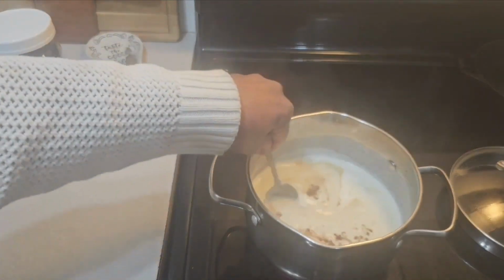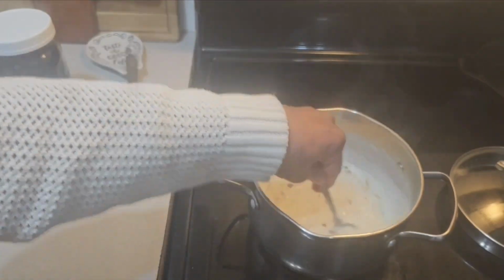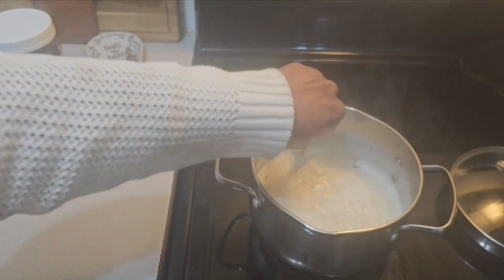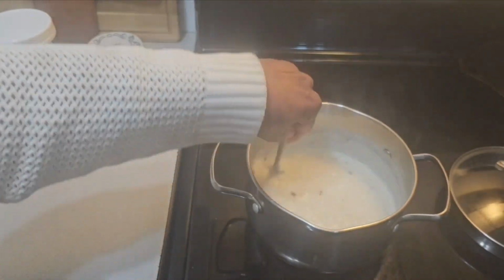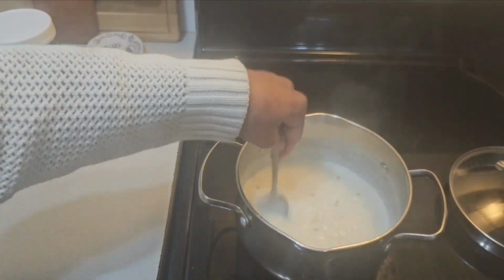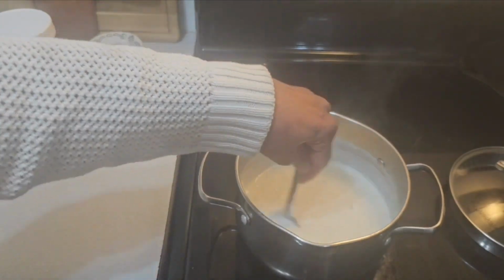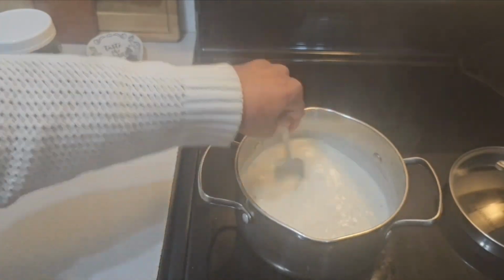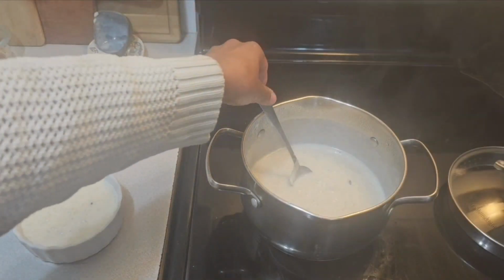The only thing I would love to add, that's the timer, that I won't, is raisins, and that's because the mister does not like raisins. What I might do is take half of it out and put raisins in the other half. And that's what I did.